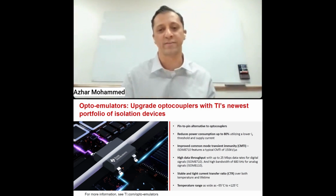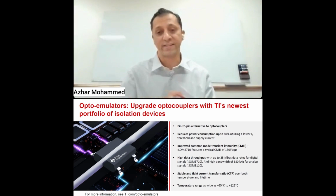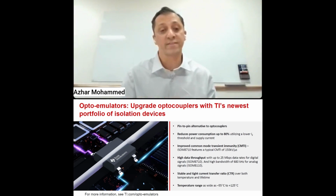In terms of advantages, opto-emulators support a wide temperature range from -40 up to 125 C, and the performance is stable across this entire range. The power consumed is lesser, the data rate is better, and one key difference, especially for high voltage systems, is that the CMTI, or common mode transient immunity, is significantly better for opto-emulators compared to optocouplers. This parameter is extremely important when it comes to switching noise and how immune your isolator is to that switching noise.